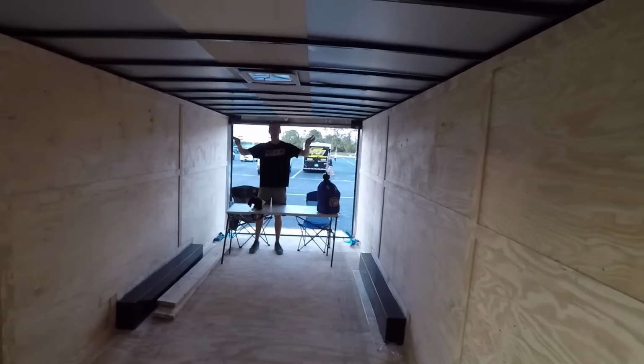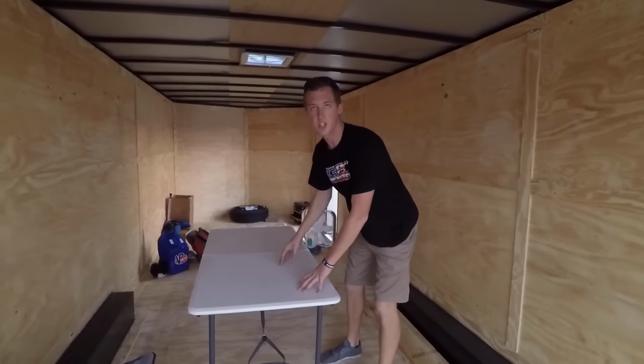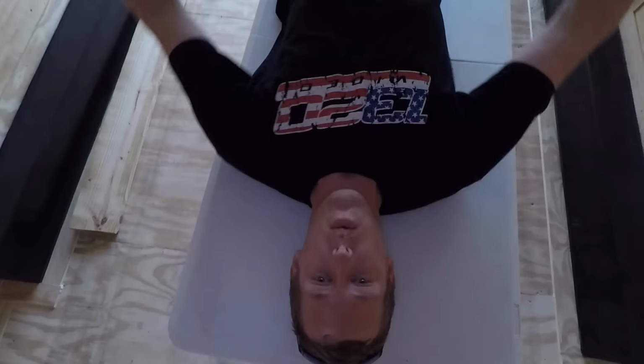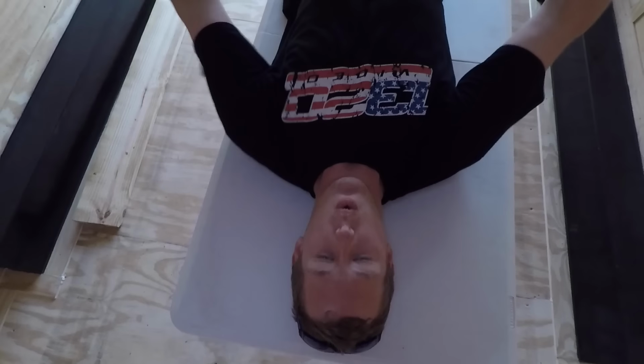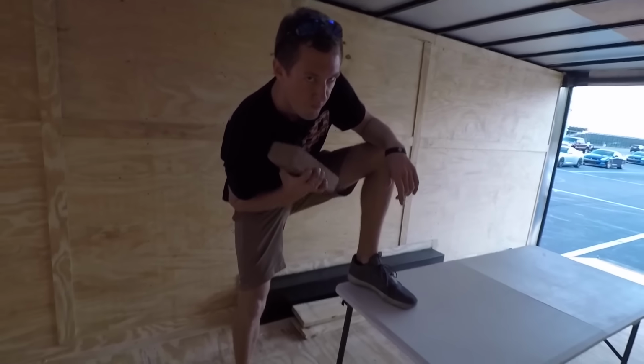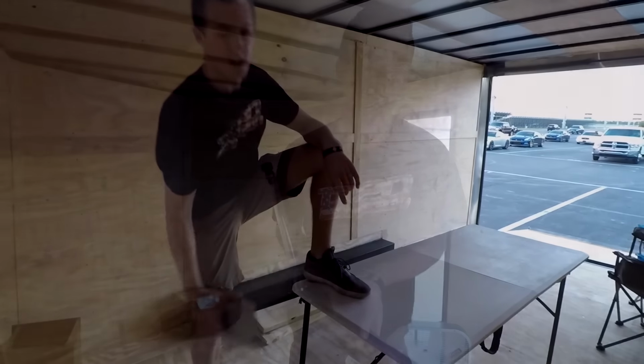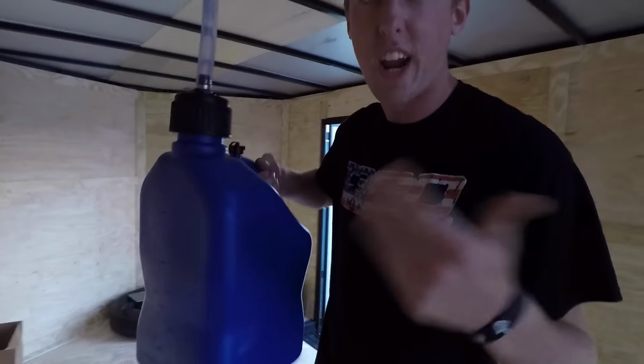All right, third floor now. This is the gym. Come on in. So this is my bench. This is where I get most of my upper body workouts done. A lot of guys think they're cool, carry a gallon of water around, but I just carry this methanol jug and pretend to drink out of it.